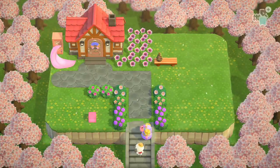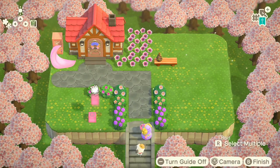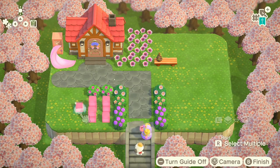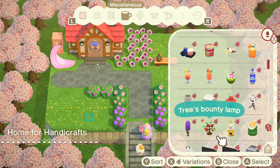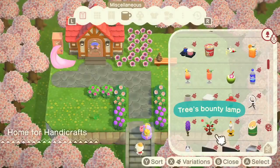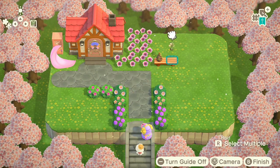Right? Or no? Yeah, that was the problem with the cube light. The problem with the cube light is specifically, it's not close enough. See how if we just make a bunch, they stack on each other, and that's cool, but they're not close enough for me to do something that I want to do. Then we have a tree's bounty lamp. I like the idea of a white lamp like that. It's here or there, honestly.